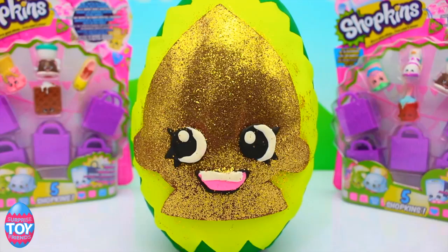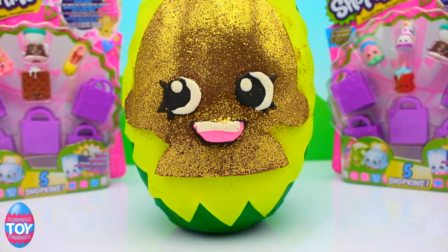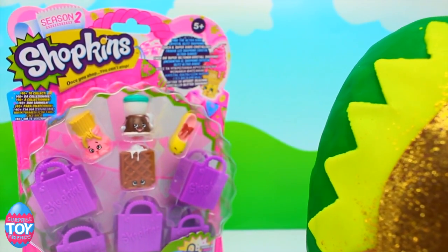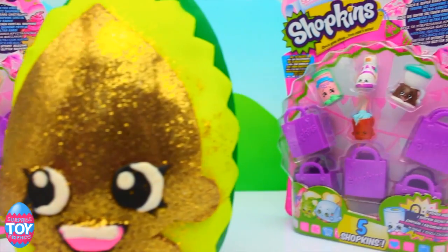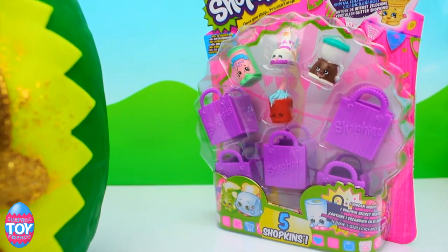We've made a limited edition Lenny Lime Play-Doh egg. He's from season 2. And we've also got 2 season 2 5 packs to open up. I wonder who we'll get in the hidden blind bags inside. And I wonder what's inside Lenny Lime.